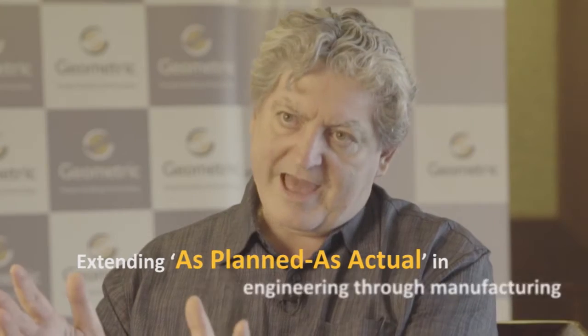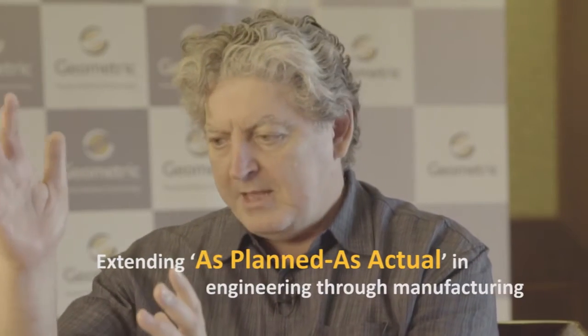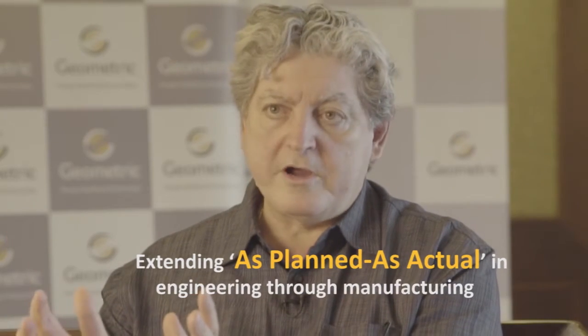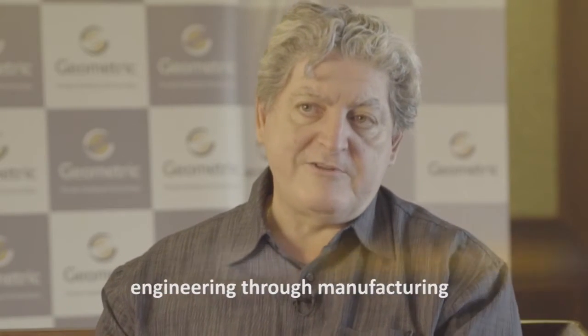That mechanism or methodology is also used in other domains. So now we're looking at how I extend that same as-planned and actual, how I do my plan versus verification, and not only in engineering. Those same requirements actually have to extend through manufacturing.